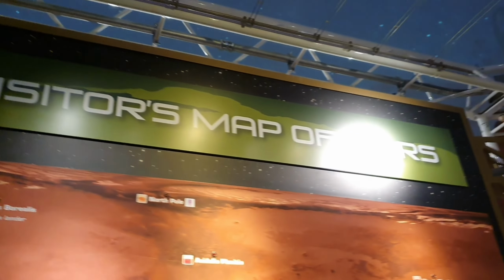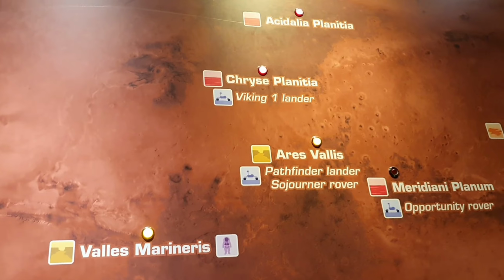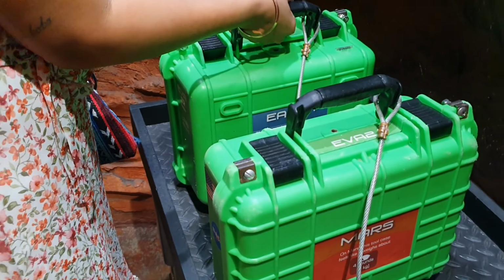Yay! Visitor's map of Mars. If you click a button like this one, the lights will glow. Gravity differences between Mars and Earth. So you have to lift these to find it out.